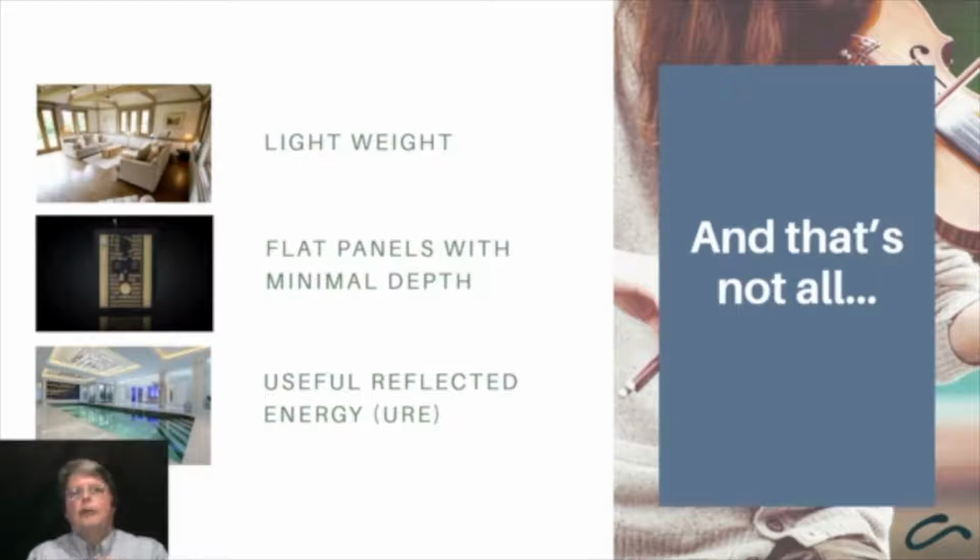So this makes for a very easy install. It's worth noting that the speakers fit between standard 400mm joist spacing, and we will look briefly at how speakers are installed later in the webinar.